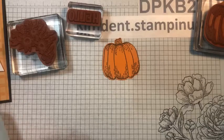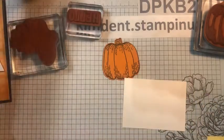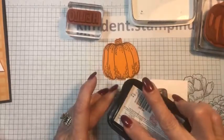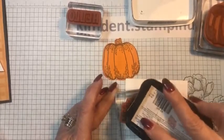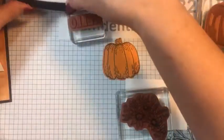And then the next piece I'm going to bring in is that piece of Basic White. And I'm going to stamp my sunflowers, these pretty little sunflowers, in Memento also. I like to take the ink pad and go on top of the stamp, most of the time. Sometimes I don't, but when I want to make sure that it gets all inked up, usually I do that, especially if it's a larger stamp.